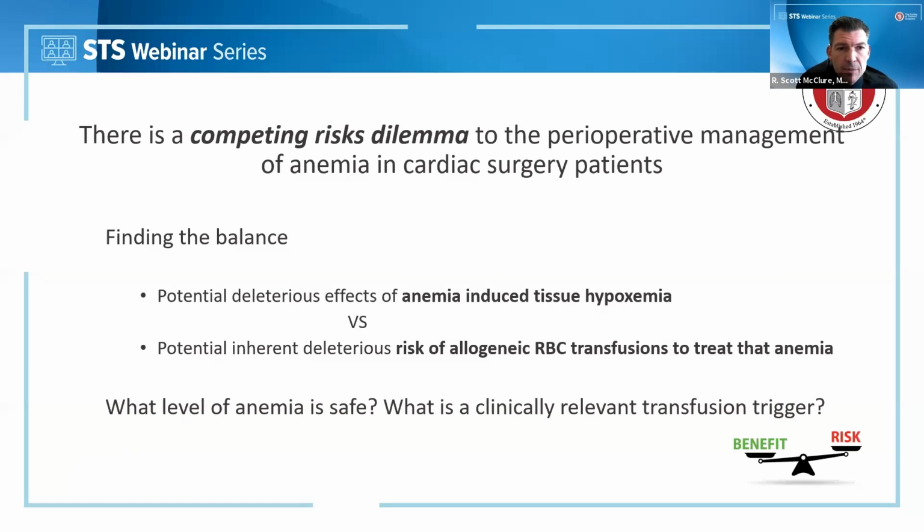So there is a competing risk dilemma in the perioperative management of anemia in cardiac surgery patients. We need to find the balance between potential deleterious effects of anemia-induced tissue hypoxemia to the patient relative to the potential inherent deleterious risk of allogenic red blood cell transfusions to treat that anemia, and trying to find out what level of anemia is safe and what is a clinically relevant transfusion trigger.